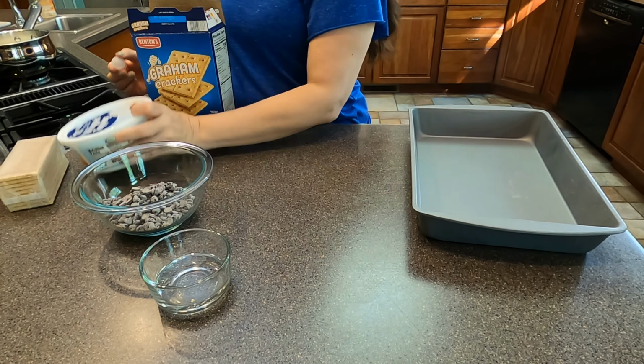And then for the topping, the way I make mine is sort of like a ganache topping. So I've got 6 ounces of chocolate chips by weight right here. In my pot, I've already got 6 ounces by weight of heavy cream. And to that, I am going to add 1/4 of a cup of corn syrup. So I'm just going to go ahead and add that to the heavy cream.